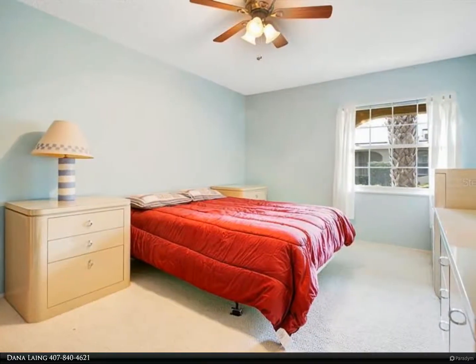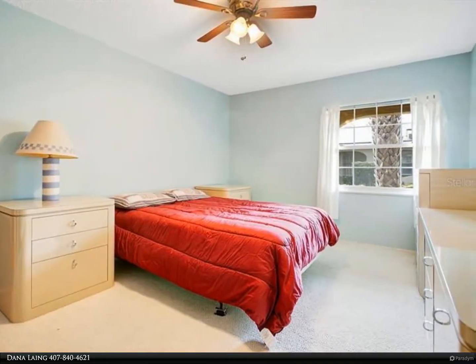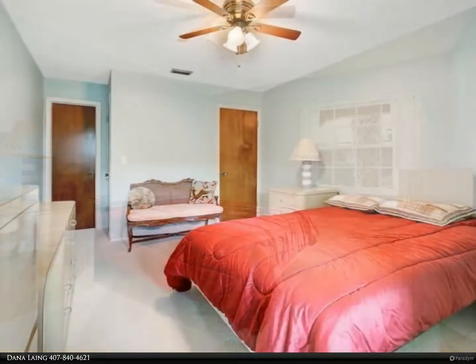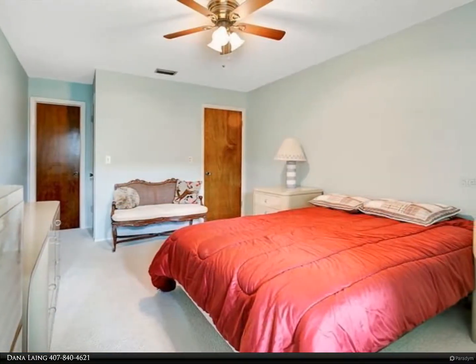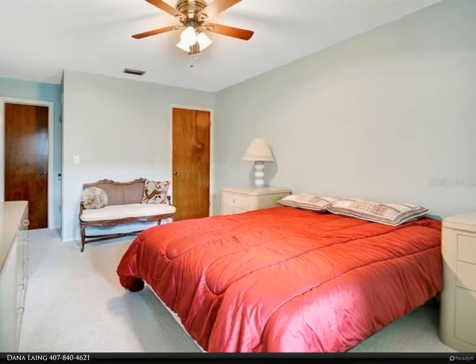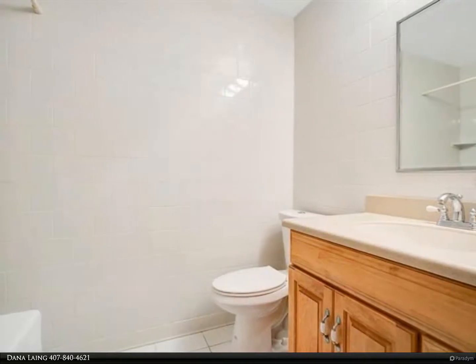The kitchen features nice cabinets, granite countertops, a closet pantry, tile backsplash, tile floor, and an open window of sorts to the eating area, allowing for a more open feel. The main living space has laminate wood flooring, and room for a dining table.